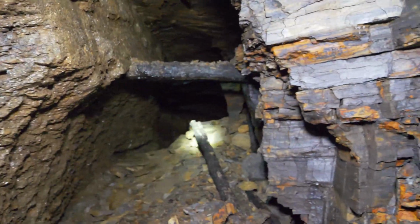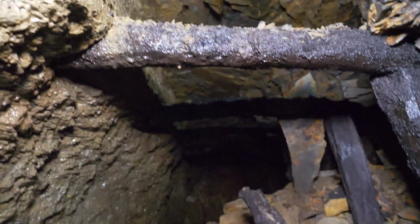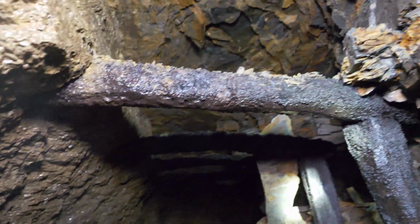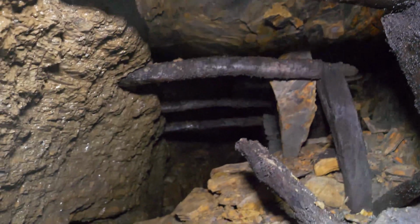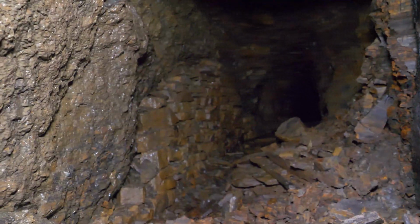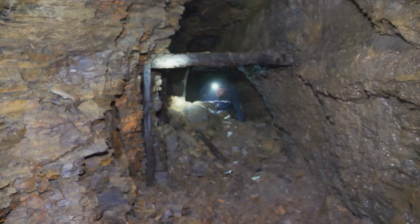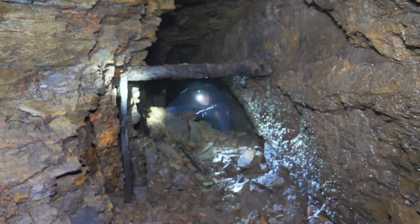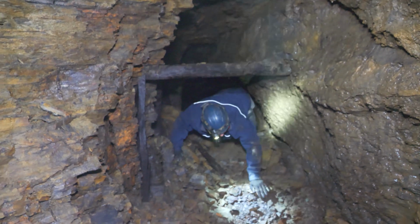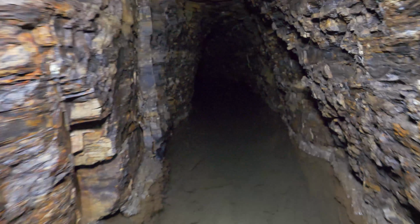Nice bit of timber work here, look. See where all the roof's collapsed. Excuse me. All the roof's collapsed, look, and left just the spot. So it does go around the corner. So I don't want to touch them, so it's a bit overkill, but I'm crawling because I don't want to damage anything. See how the air's getting in here. Getting around that oxygen.